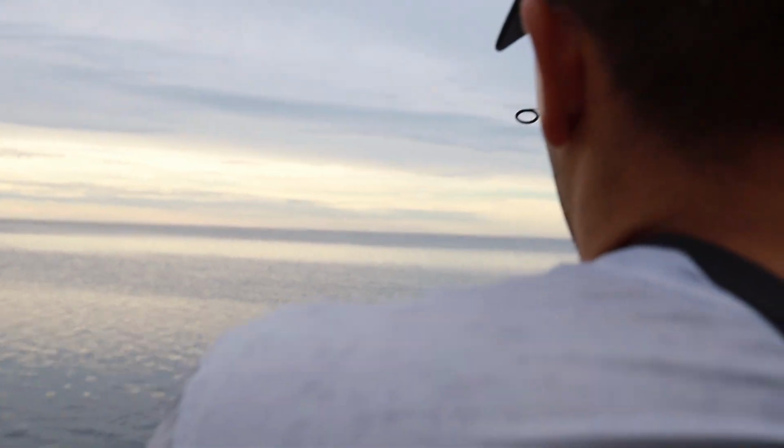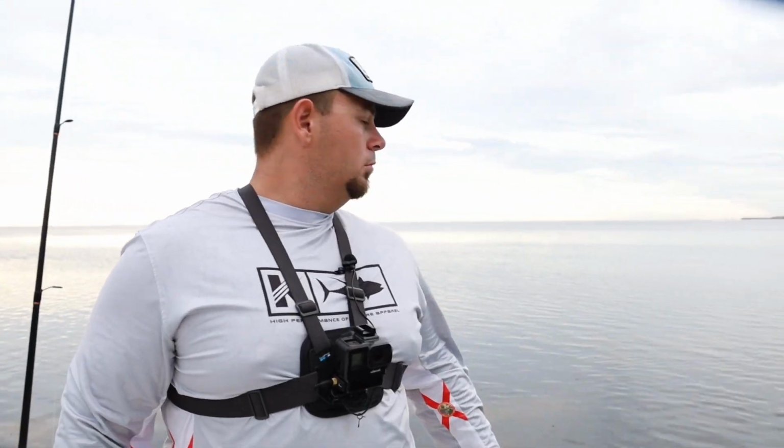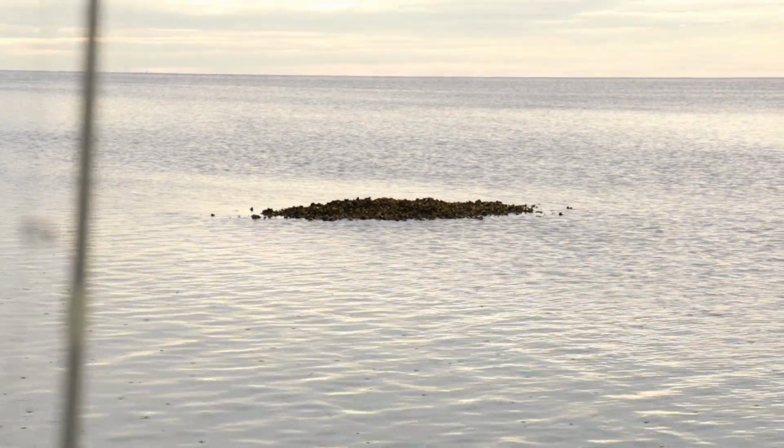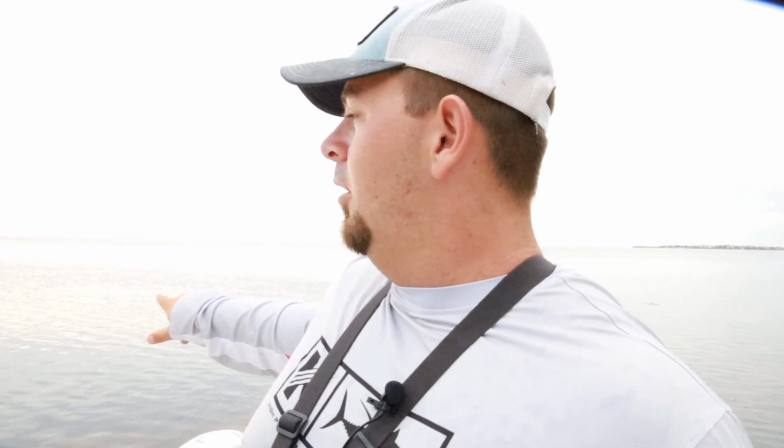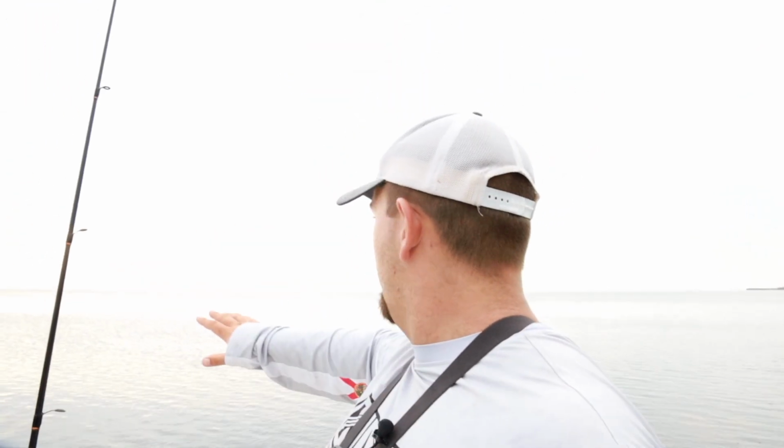All right guys, so we started out on a flat. Sorry, got distracted. We had two redfish hook up, but the hook swung back into the bait and we didn't hook up. Happens. So we pushed down to this oyster bar where there's a deep trough, and usually the fish will come into the trough. Right now they're hanging right on the outskirts of the oyster bar, right in this area.